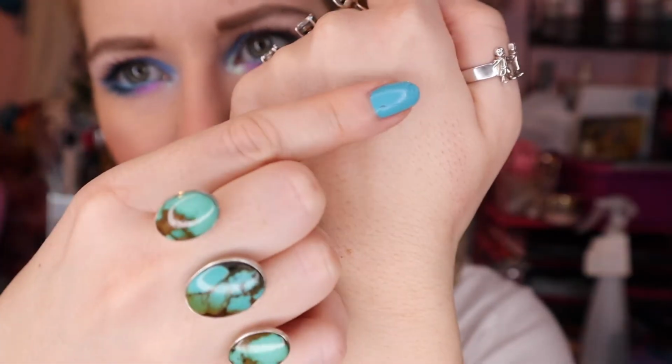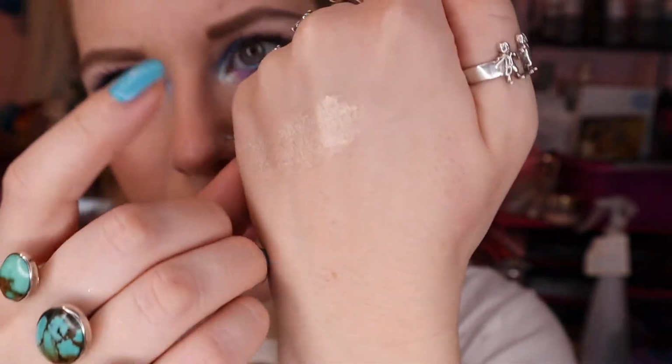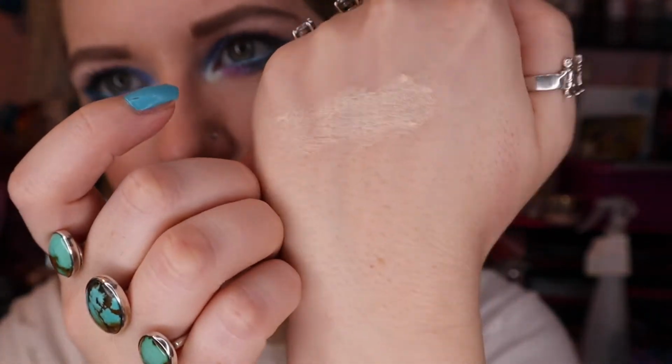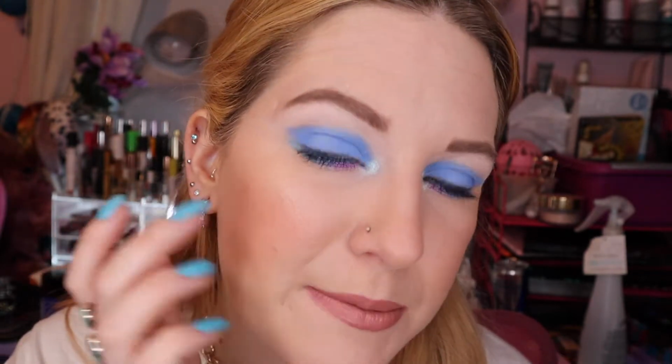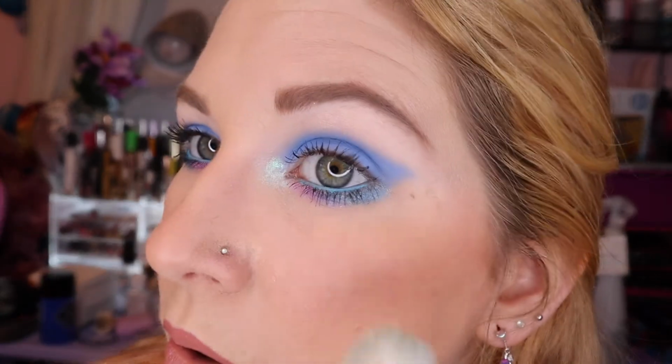I guess I'll take off my watch. So this is Becca Moonstone. It's like a very nice, soft, light champagne, and it's really like the perfect shade for me. I'll swatch the Balm Mary Lou Manizer next, but I put it on this cheek before I remembered that I was going to do a highlighter video, so I am just going to plop my Moonstone on this cheek.